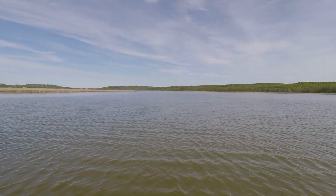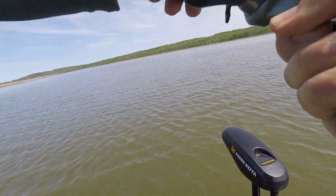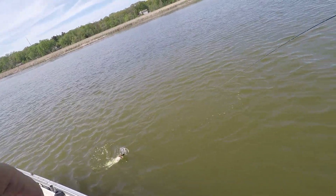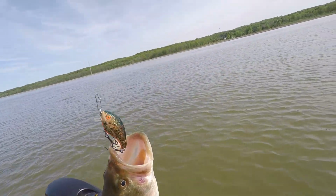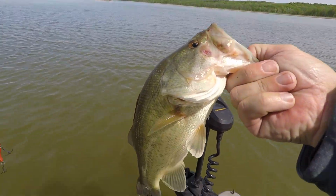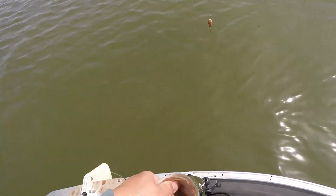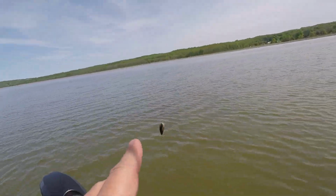Fish way out there. Not entirely sure what it is, but it feels good. Oh, it's a largie. Come here. We're getting bigger. That's all that matters. Oh, it just fell out. And that is why you always apply pressure. Not a bad fish. A little 1.5 pounder. I want bigger though. But 2 in like 20 minutes. We're not doing too bad.